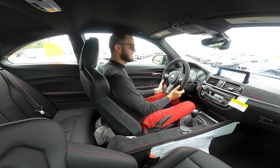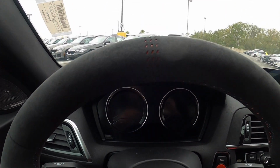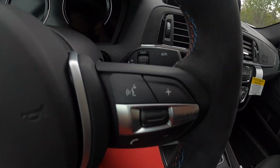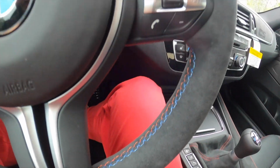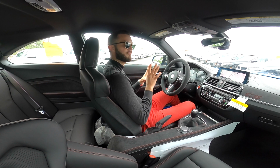The steering wheel, this is M-Spec, Alcantara over the whole steering wheel. You got the 12 o'clock badging, which is perforated. I like the M badging. You got the M1 and M2. If you go into M2, it's going to turn off all the safety settings and it's ready for the track.